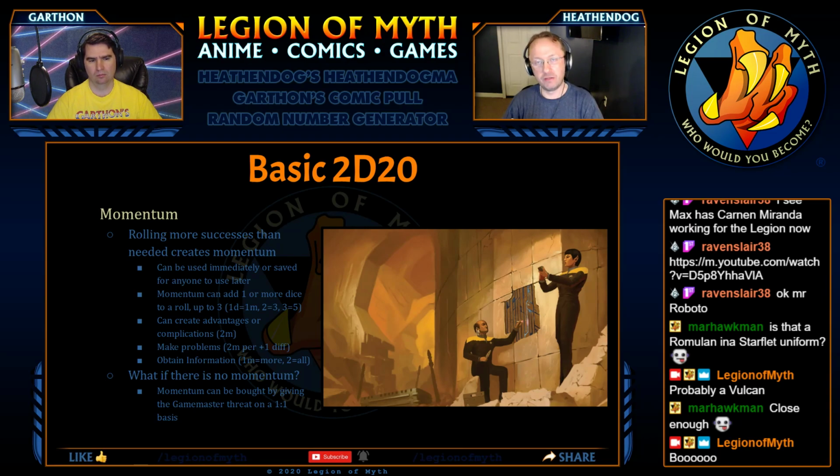You can obtain information. For example, you're using your tricorder and you are scanning an obelisk of unknown origin, and you succeed. But you get just basic information. If you want more detailed information, you have to spend 1 momentum, and the game master will give you more detailed information pertinent to what you're looking for. If you spend 2 momentum, you will get all the information relevant to you from this obelisk type device. And the game master can't lie about this. He's got to tell you everything that you could possibly need to know about this thing because you spent the 2 momentum and succeeded at the task.